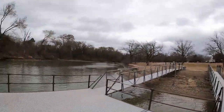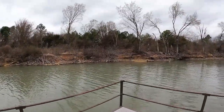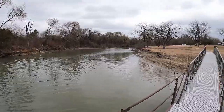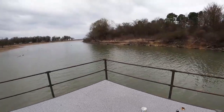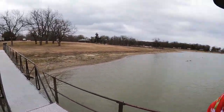And Navarro Mills Lake is actually known as one of the better crappie lakes in North Texas, North Central Texas. Which is why you have this great fishing platform. Let's go see some more stuff.